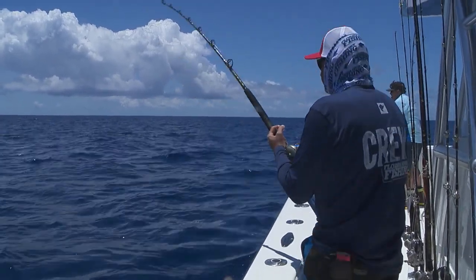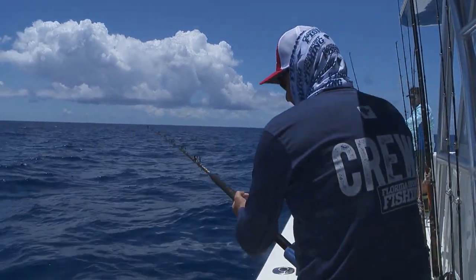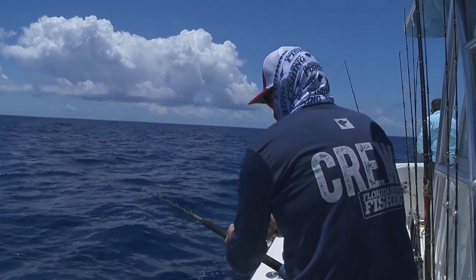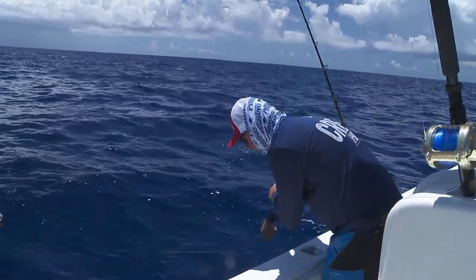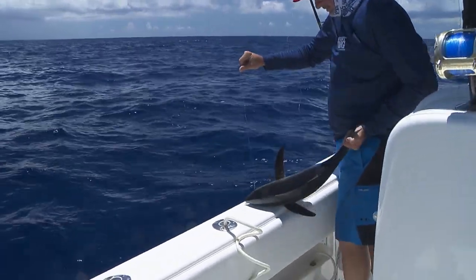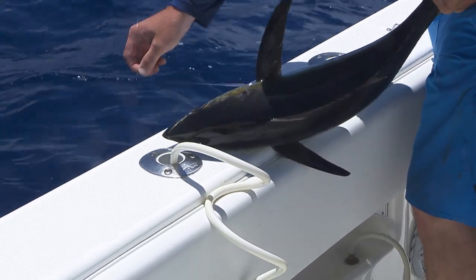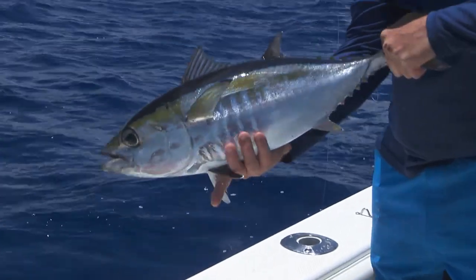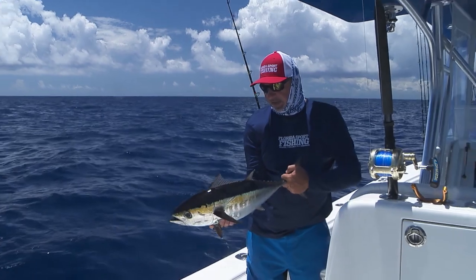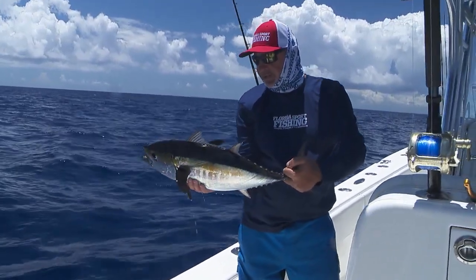Got a little yellowfin on the troll, stopped, started chunking, and hooked up. Small fish, not a big deal. I'll get him over here. Little meatball on the chunk. There we go. More sushi? Oh yeah. Of course you could easily tell the difference between those blackfins and the yellowfins, just from the color of the fins. Obviously the yellowfins are going to be much more gold, but I'll tell you what, that blackfin eats just as good.